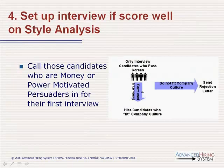Here we set up an interview with all of the people who've scored well on both of the profiles. There's more information in the Read the Graph manual further down in the member area page on how to read the styles profile. And you're certainly welcome and encouraged to call Advanced Hiring at any time to go over any of the profiles that you've received.